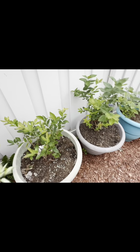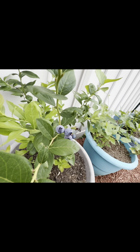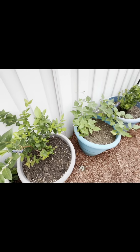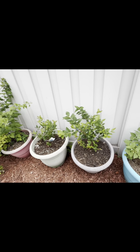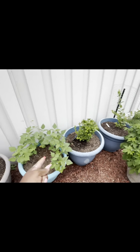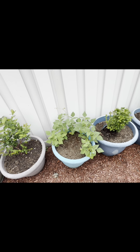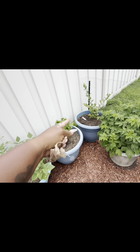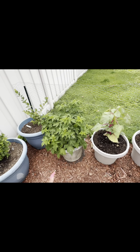But anyway, these are the blueberries. Blueberries are coming in. Look at them coming in. They didn't bother these. I don't know if they didn't see them because those are so lush and red. They didn't bother none of these. I still haven't moved these yet, which I'm working on. So much to do and so little time. And more blueberries. These are for sure blackberries, and they have not fruited yet either.